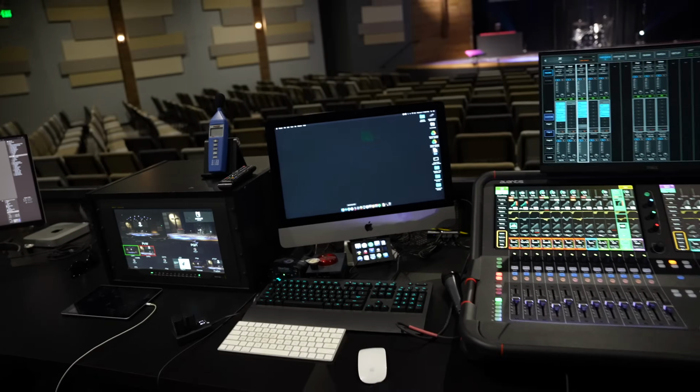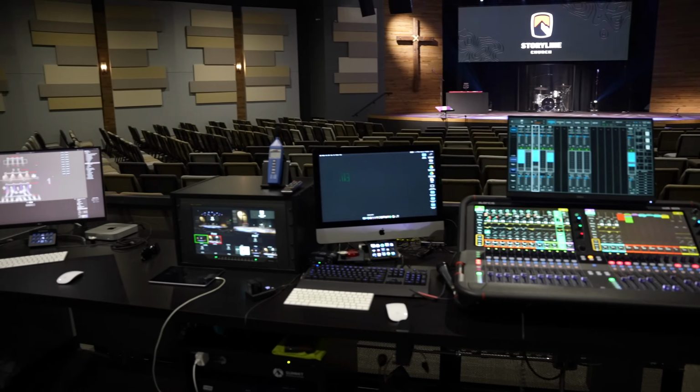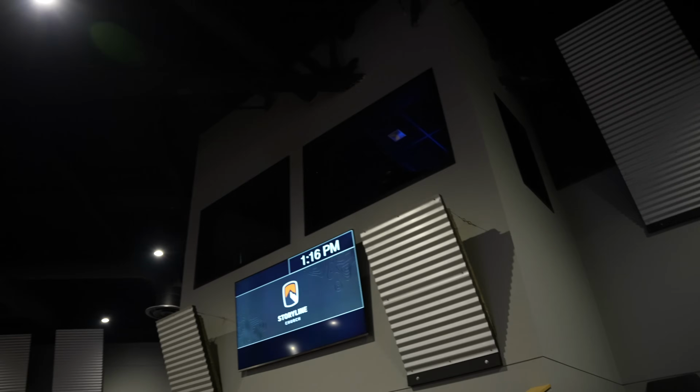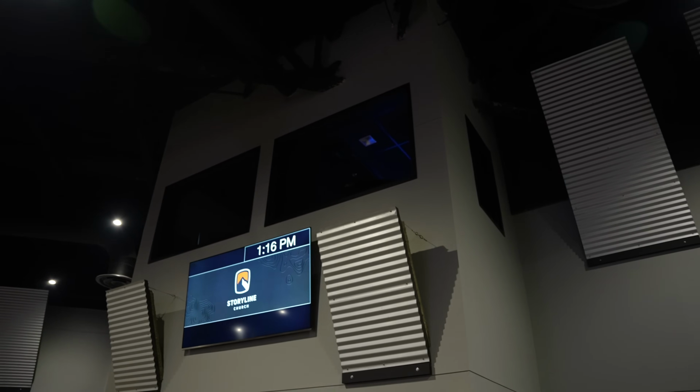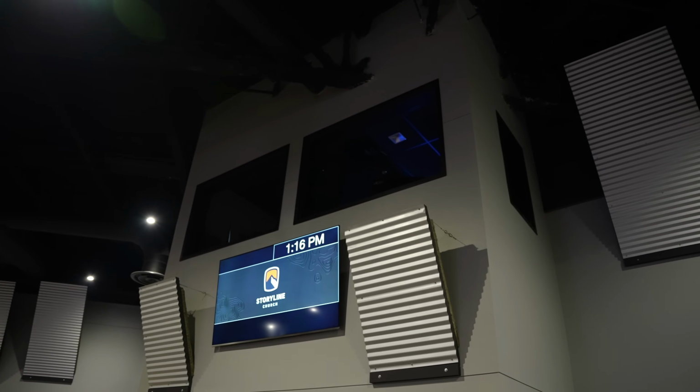Okay, so to give you guys a bigger context of where we're at, we're in the tech booth right here with front of house mixing and then lighting control. And then up behind us, we've got broadcast, and is your ProPresenter operator up there? Yep, so video control is up there in that enclosed tech booth.